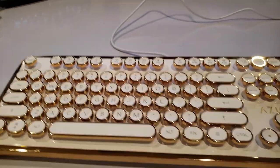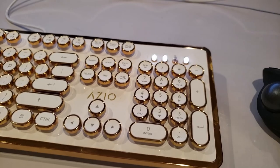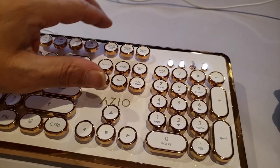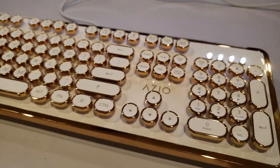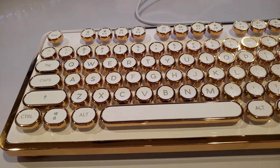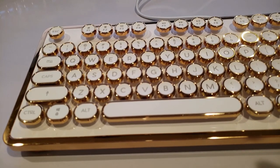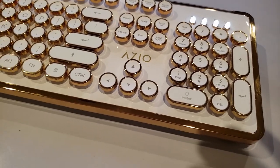I want to add that this is not the backlit version. The backlights do not go on this. The only lights you get are these four, and that's it. It's not backlit. And that's the difference between the $109 one and the $129 one at regular price. But I got this at $69.